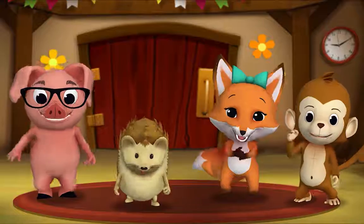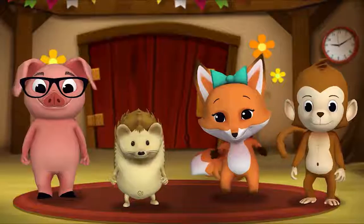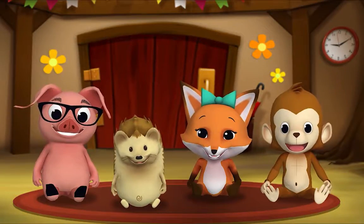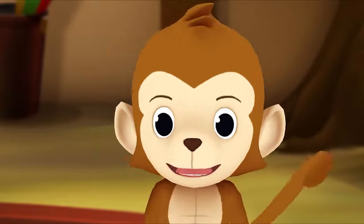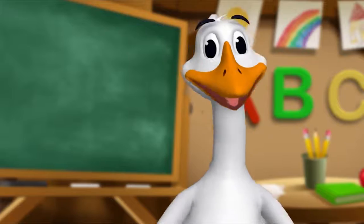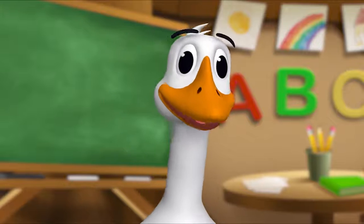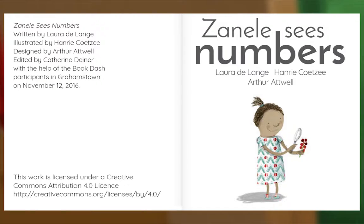It's story time. Yay! Gather round, everyone. What book are we reading? We're reading this one. It's called Zanel Sees Numbers. Let's find out what happens. Let's begin. Zanel Sees Numbers. Written by Laura Delange. Illustrated by Henry Coetzee. Designed by Arthur Atwell.